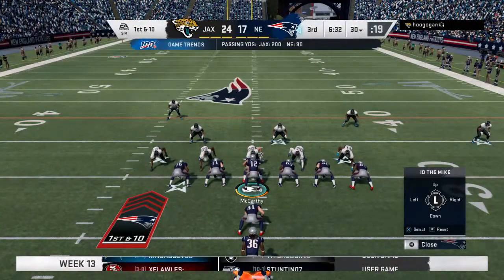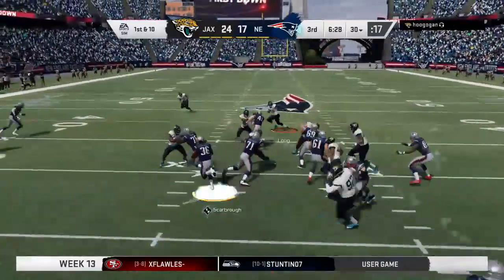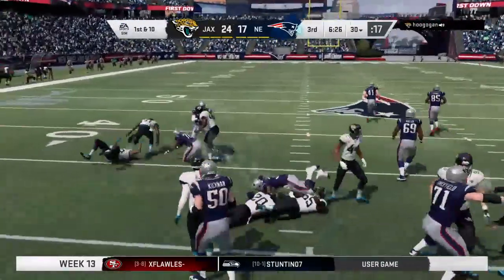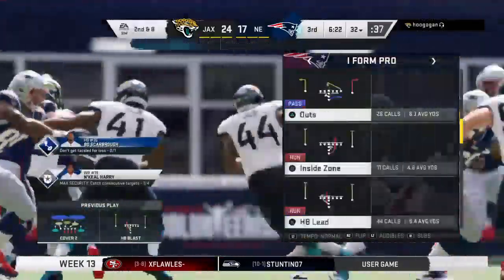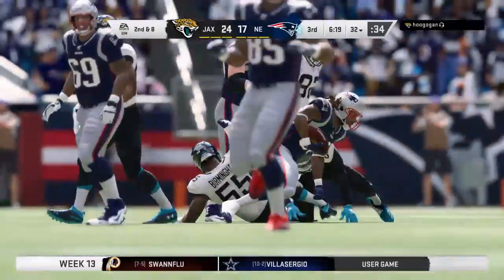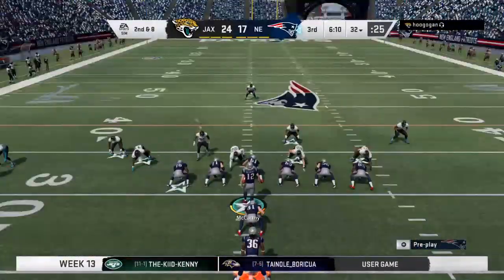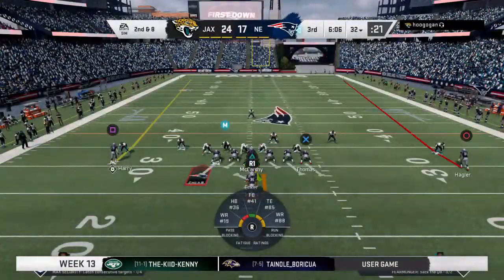Now they'll run it with Scarborough, and he's able to break one tackle, but then quickly brought down. Gives him a couple on the carry there. 2nd and 8. That's a good play by the guys on the defensive side of the ball. Held him to a gain of 2. And that changes the playbook a little bit now for the guy calling plays.